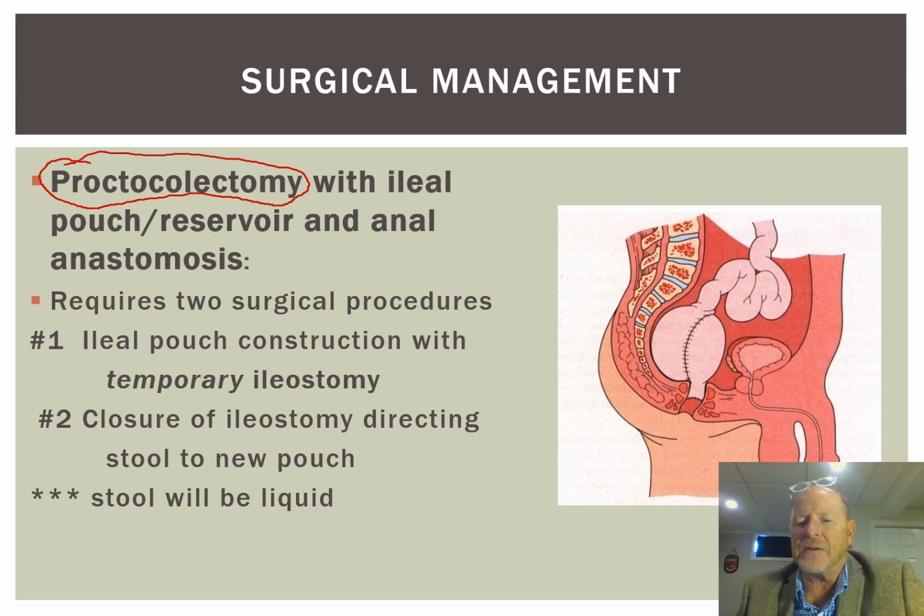So if you see down here, they're going to leave the anus in place. It's still functional. Since they removed the rest of the colon and the rectum, they're going to pull down healthy ileum, and they're going to once again create a reservoir. What they're doing is recreating the rectum that they removed. And then the final section of that ileum, they're going to sew onto the anus. So they'll sew it back onto the anus.